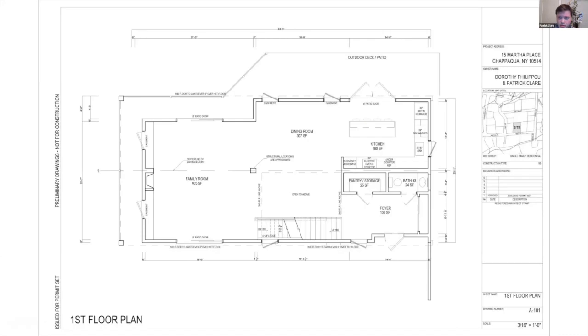We also have this other large patio door that will open up to the outer deck, connecting the kitchen to an outdoor dining area. Trying to keep this plan as open as possible so that we can have a family room that connects to dining and a kitchen that's very visible for our 2 young children that will be playing around this area.